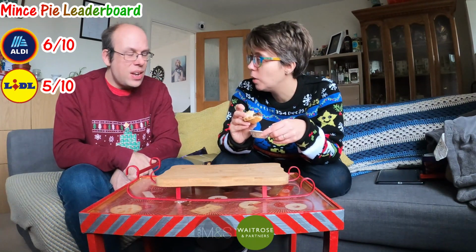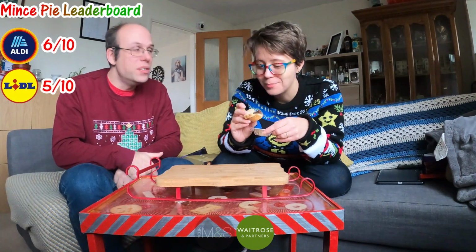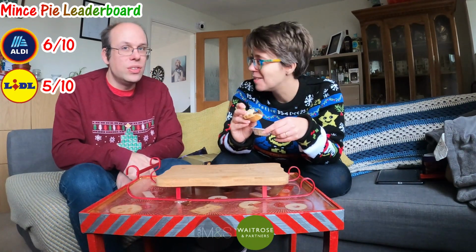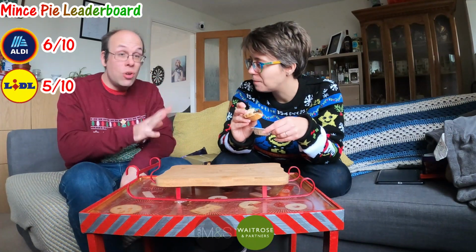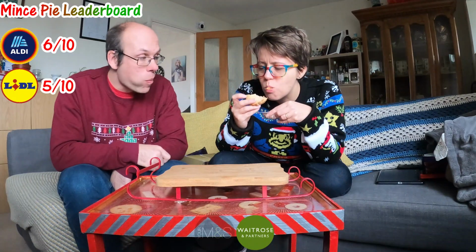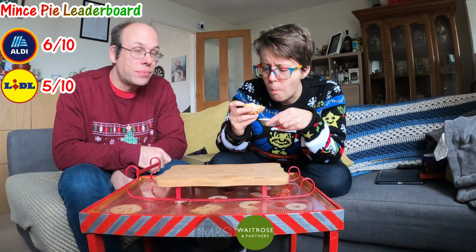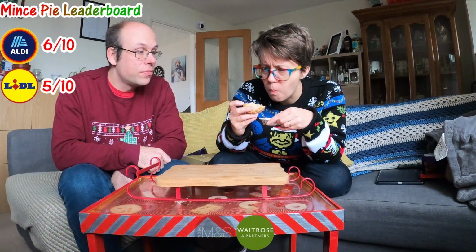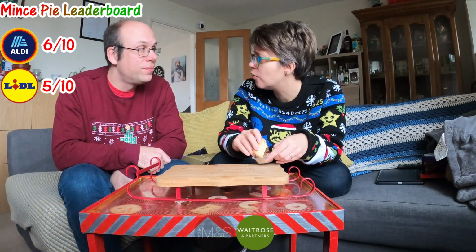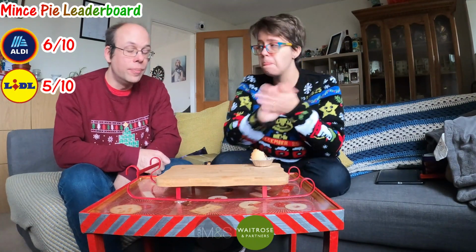But it's not just when you eat the pastry. I've had brown butter as well. Brown butter's supposed to be like a nutty flavour. Yeah, this ain't nutty. No. I don't know what Waitrose have done to these, but no, not for me, mate. I'm trying to find out what it is that tastes like banana, because it clearly isn't. No.